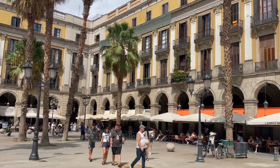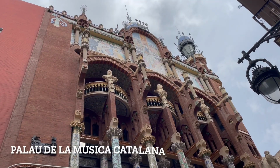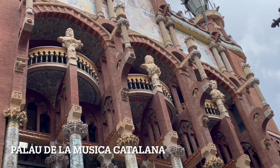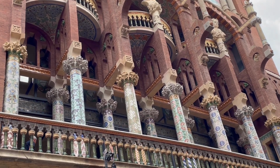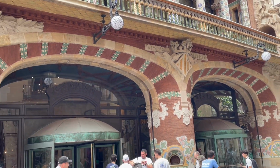While you're in the area, take a 15-minute walk to our next destination. The Palau de la Música Catalana is a masterpiece of modernism. It was built between 1905 and 1908 in the Catalan Art Nouveau style. It's the only concert venue in this style to be listed as a World Heritage Site by UNESCO, in 1997.